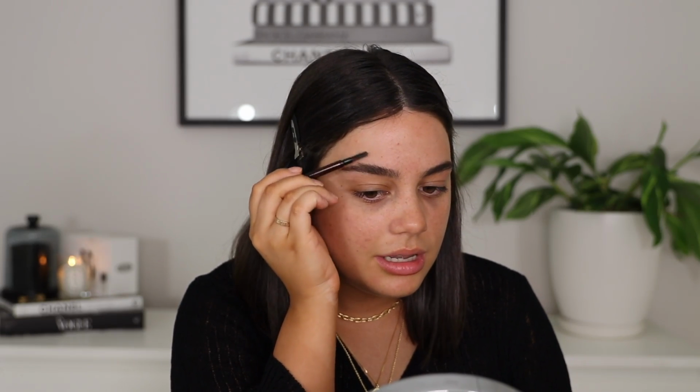Let's start off with the most important part, the brows, the anchors of the face. I feel like I would look better without a nose or eyes than without brows. I'm just gonna brush them through, and I haven't really been going too hectic on my brows.